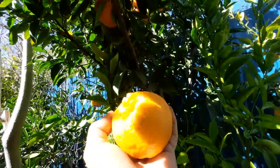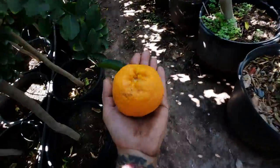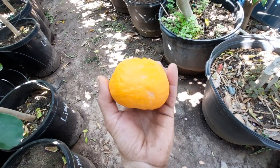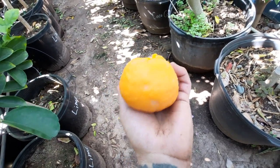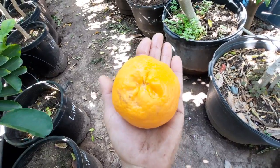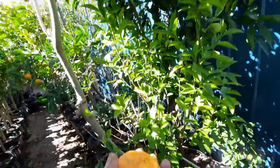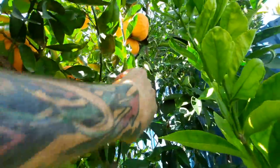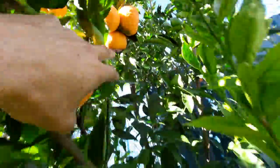Okay, so pretty good size, I would say. I mean, it's close to the size of an orange, just maybe not as tall. You can see that it is a little bit flatter, but still like enormous for a mandarin. And this one is also super productive and also puts on these big chains and these big clusters of fruit. Wow, let me set this one down.